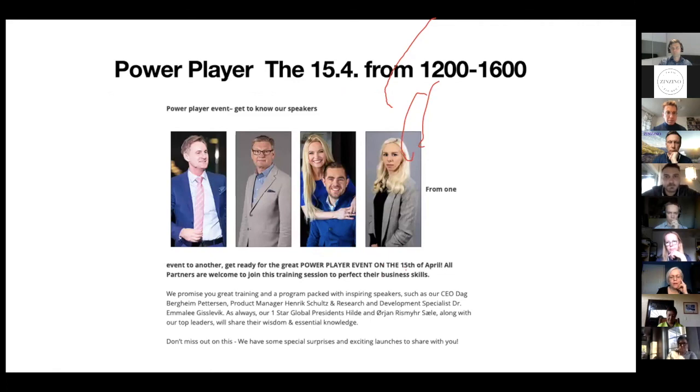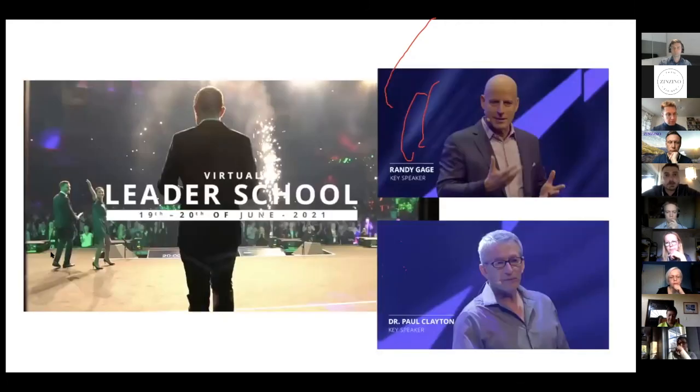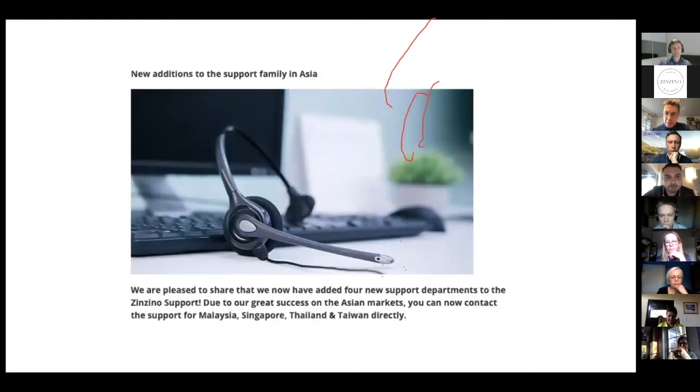Here's just a few examples of what you're going to be hearing there from the founders, CEO, product development manager, and also many top leaders. 15th of April, and this is the big show we're all so much looking forward to, with all the training and the launches coming in the Leader School.